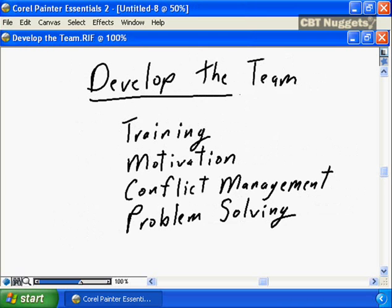Once the project is in place, once the team is in place and the project is underway, it's important that you develop the team, that you work with the team to take them through the normal team building processes of forming, norming, storming, and finally reaching the ultimate performing stage. You need to ensure that you're providing the appropriate training your team requires to be effective on the project. You need to motivate the team. You need to do conflict management. You need to do problem management. You need to work consistently with the team throughout the entire delivery stage for the project to ensure the team has what they need to be effective.